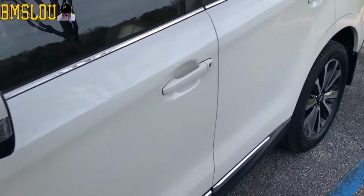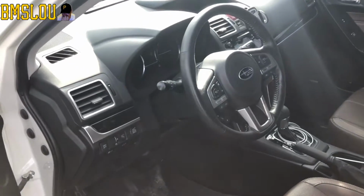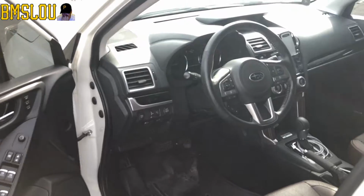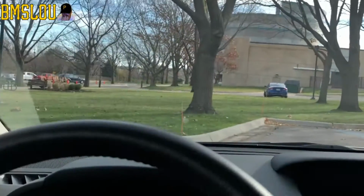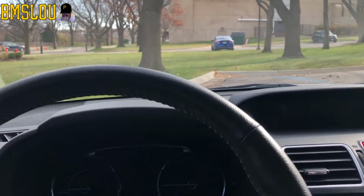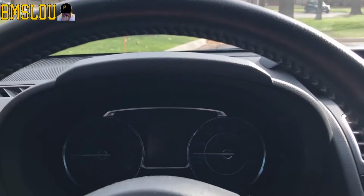Negatives with the car? This is actually the perfect time of year to be driving this car, because the turbo kicks in really nicely when it's just a little bit chillier. Now today it's a beautiful day, 75 degrees. Let me go ahead and start her up.